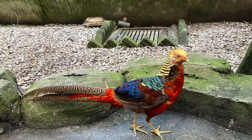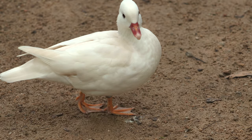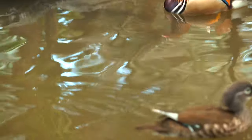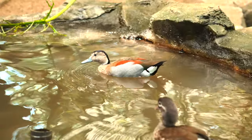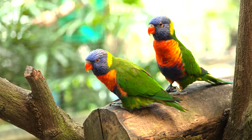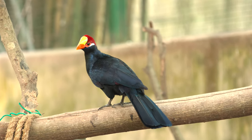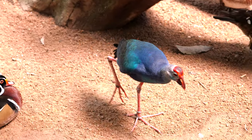Pheasant, entering the zone of the most colorful and beautiful members of the farm. A must for upbeat bird watchers. Different species of ducks and geese swim around. Some having their couple time, whereas some having their me time. Some in search of food with their long, thin feet.